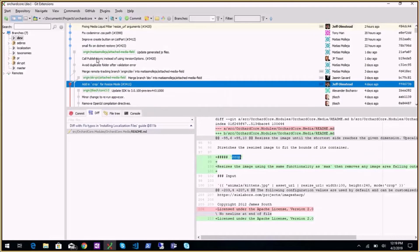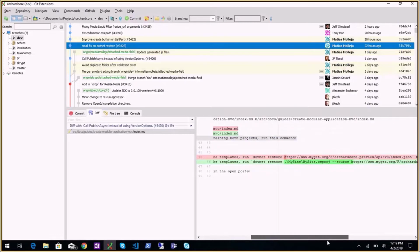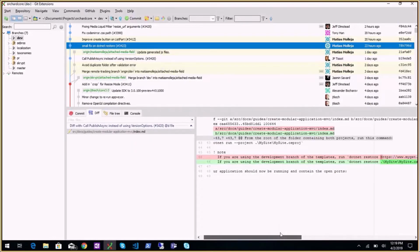This has been reverted, so I will skip. Small fix on the .NET restore. This is the change I was mentioning from Matthias. Fixing a command line.